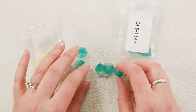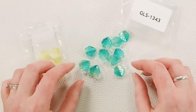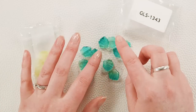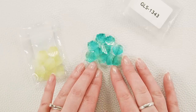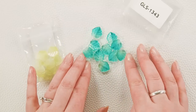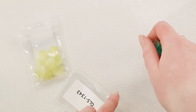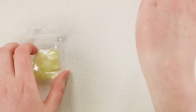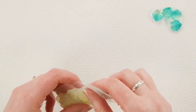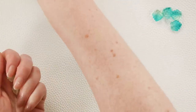I'll put them on the white for you so you can get a better idea of the color there. I'll move those around so you can see what they look like as they catch the light with that gold finish shining through from the reverse side. So thought those were really pretty too. I'll leave some out for you. Move them down a little bit. There we go. And some green.